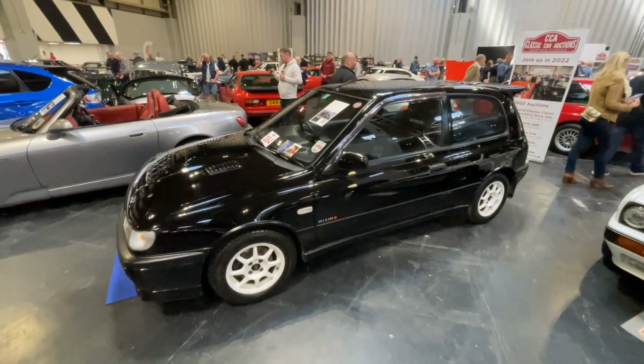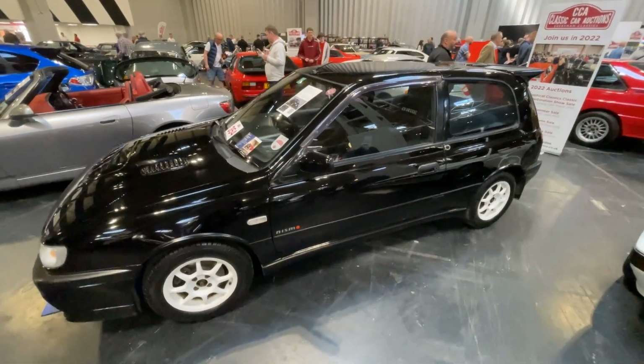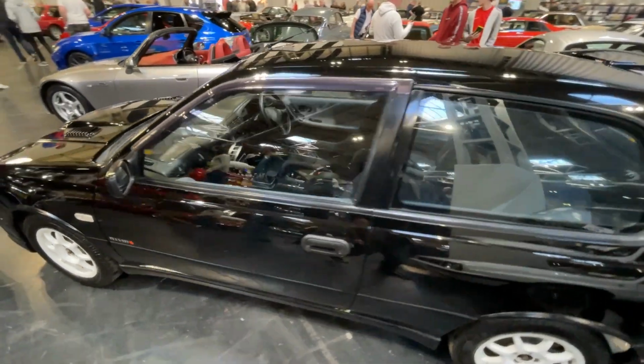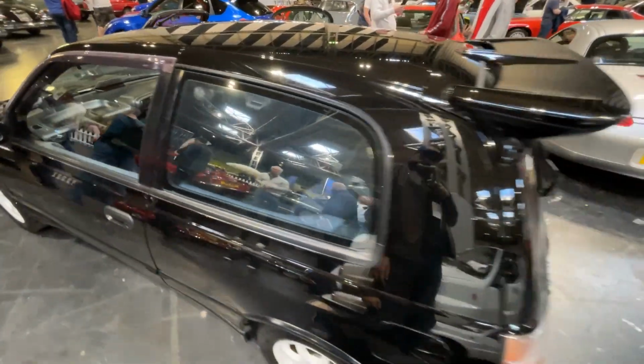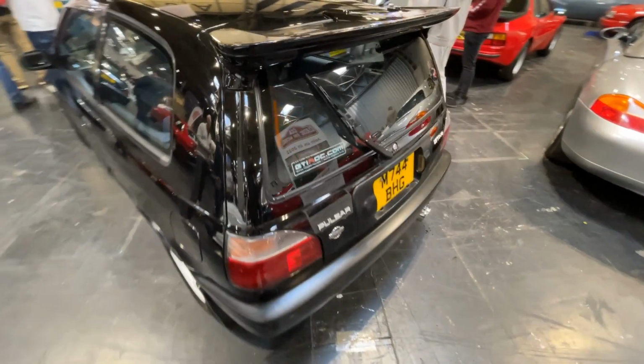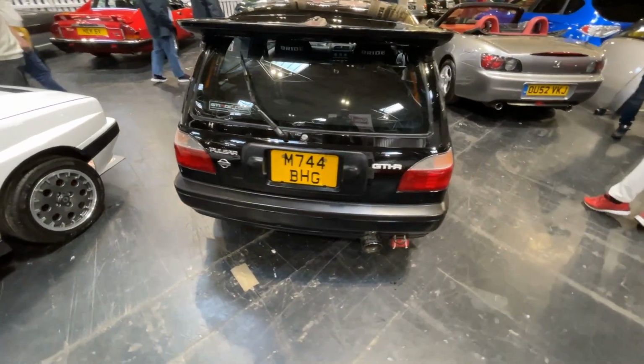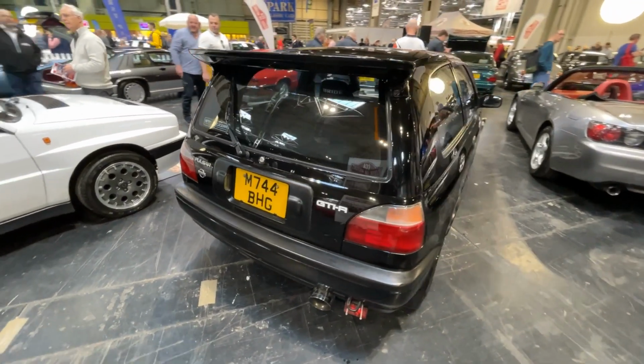Back in the day, would you have imagined a Nissan Sunny hatchback up for auction, potentially up to 18,000 pounds? Yeah, but then this isn't any ordinary Nissan Sunny, is it? This is actually called a Pulsar. We know that's based on a Sunny, but this is a GTI-R. So back in the day, this was a hot hatch legend.